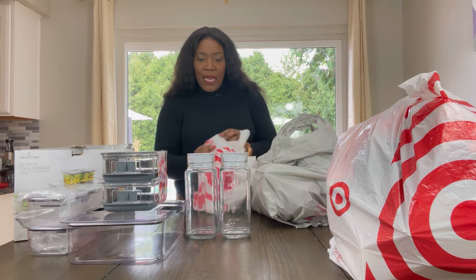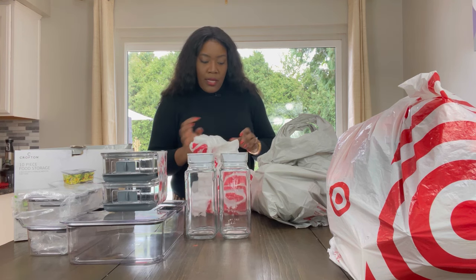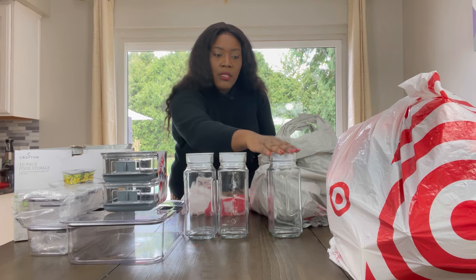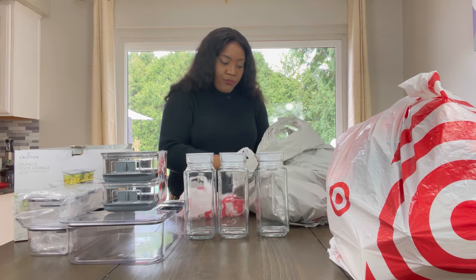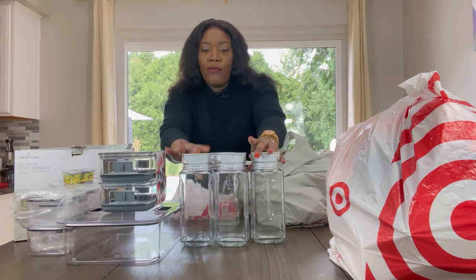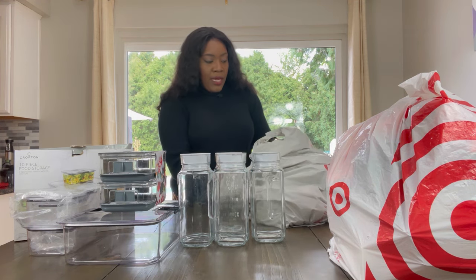The intention behind this is, we drink a lot of coffee in this house, and so I will have whole milk, almond milk, orange juice, and something else. I don't remember right now, but when I do organize the refrigerator, you will definitely see what I'll be putting in them as well.